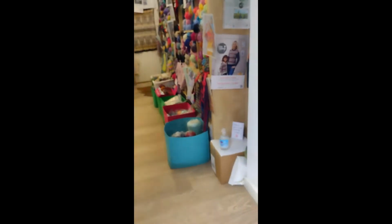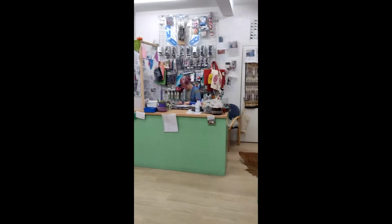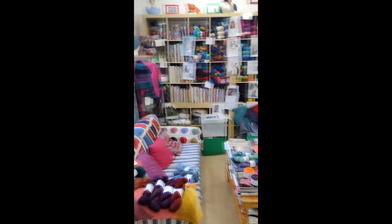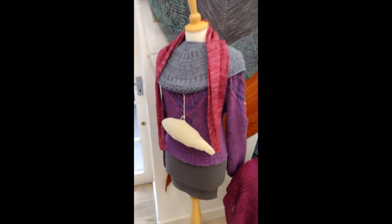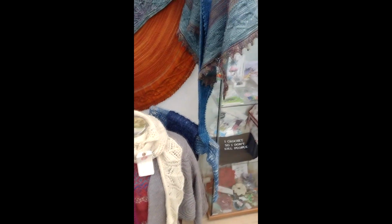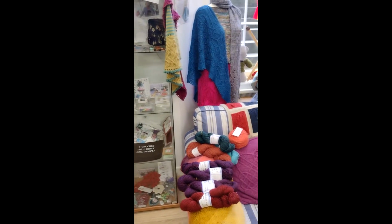My husband was up there on vacation and I did ask him if he could go and try and find me some interesting yarn. So into this store we go, and a sneak peek of some of the options of what he brought me back was on the sofa there. And I think what strikes me about this yarn shop is there are just so many different garments on display, so many different cushion patterns and blanket patterns, and it's so inspiring.